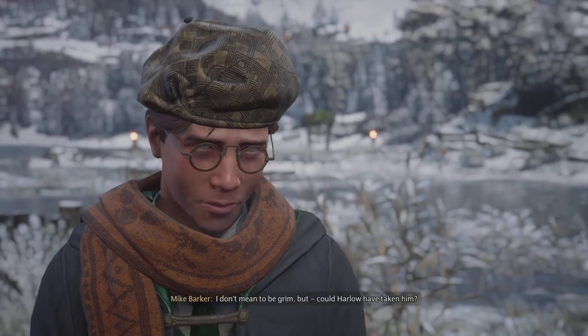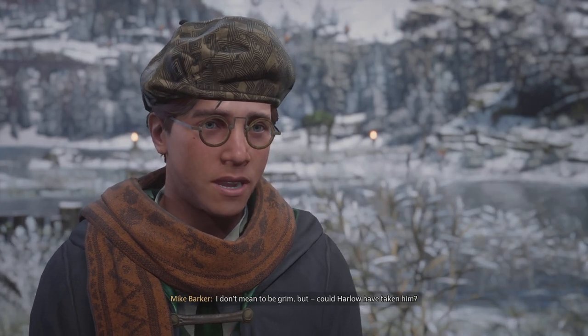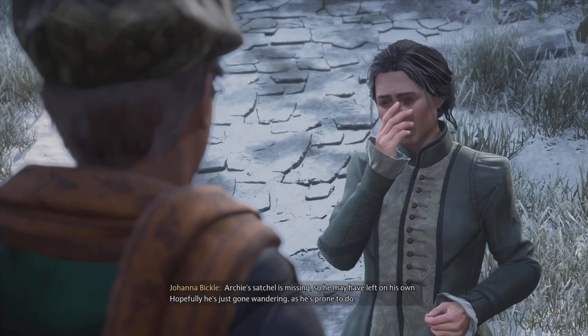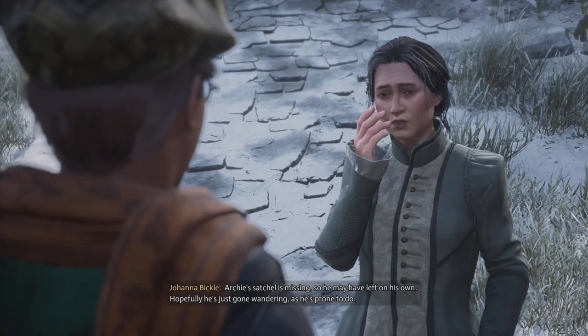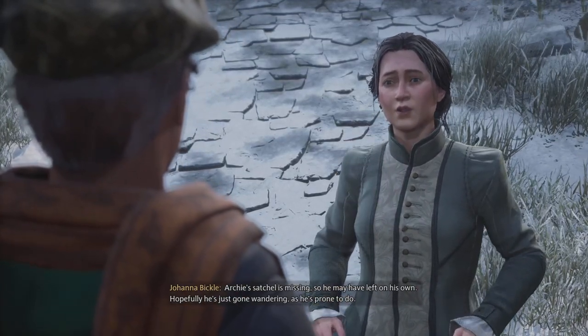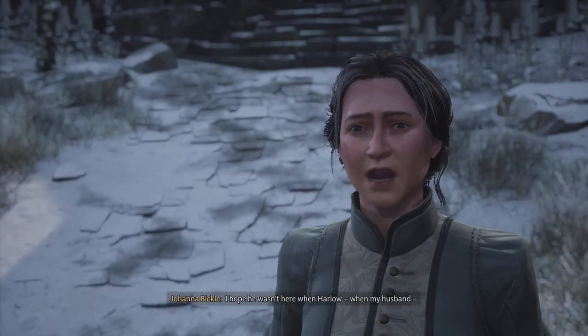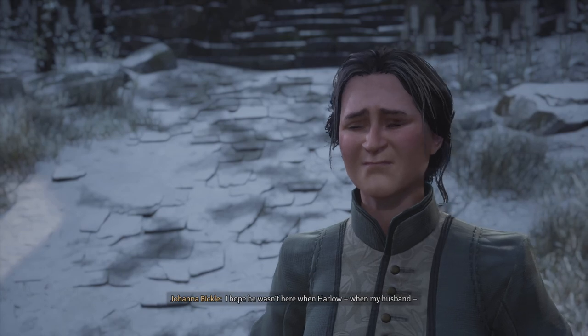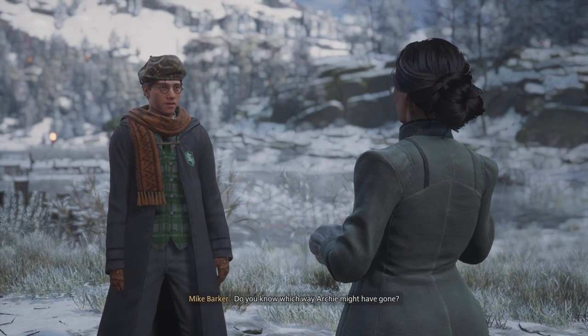I don't mean to be grim, but could Harlow have taken him? Archie's satchel is missing, so he may have left on his own. Hopefully he's just gone wandering, as he's prone to do. I hope he wasn't here when Harlow... when my husband... Do you know which way Archie might have gone?